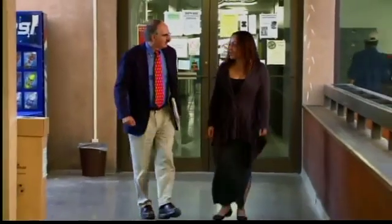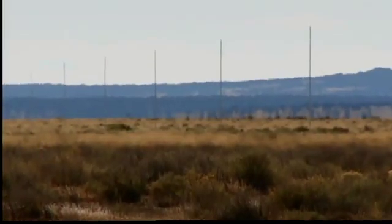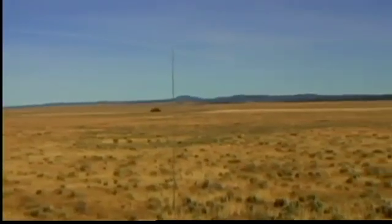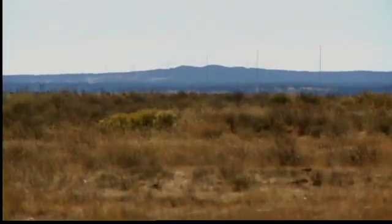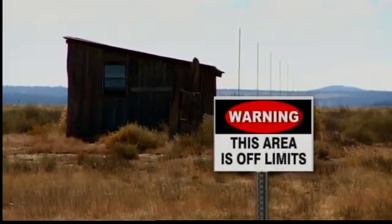Professor Kirsten Buick is chair of UNM's Art History Department. It is a work of art because we go there with the intention of experiencing something that is amazing and beautiful and profound. This unique sculpture is located on the western New Mexico prairie, some 15 miles from civilization. But it's not for everybody. In fact, for most tourists, the Lightning Field is strictly off limits.